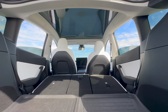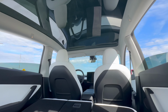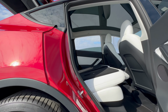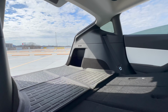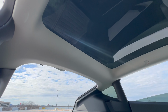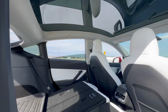What makes this feature even more impressive is how it enhances the Model Y's versatility. With Tesla's camp mode, you can convert your car into a cozy sleeping space, perfect for overnight adventures. The rear seats fold completely flat, giving you up to 76 cubic feet of space, plenty of room for a custom-fitted mattress. Imagine lying back, gazing at the stars, all while the cabin maintains your ideal temperature.